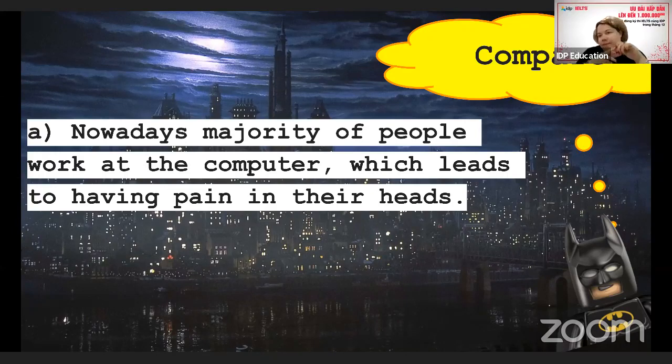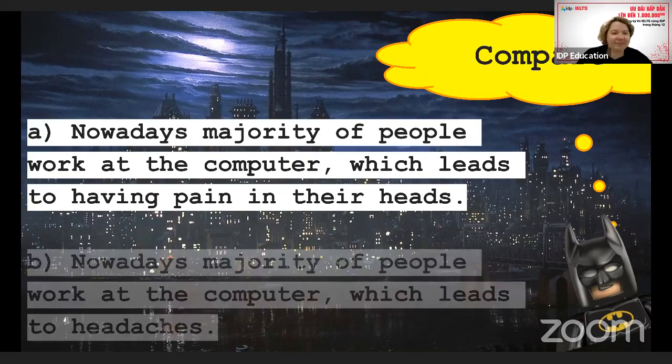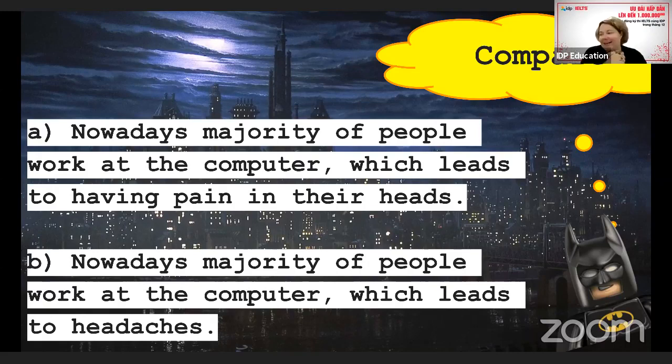Look at my sentence A. Can you use a compound noun here to paraphrase it? One person answered and was like, oh, yeah, I agree. No typing. Yes. So nowadays, the majority of people work at home, which leads to headaches. You're absolutely right. It's headache, by the way. Just, you agree. Good. Yes.